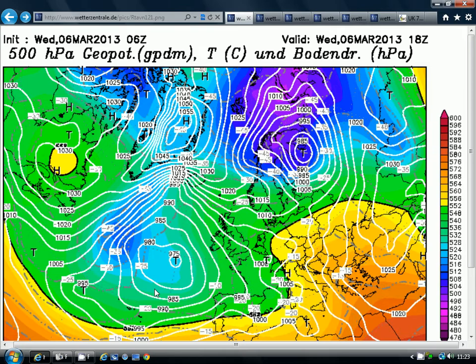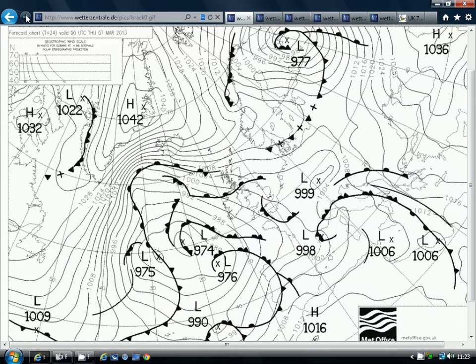Temperatures are still mild, but they're down on yesterday's values, obviously because we've not got the sunshine. So temperatures today up to around 10, 11, 12 degrees, still above average into the 50s Fahrenheit, but it's not quite as warm as it was yesterday because we're lacking the sunshine.